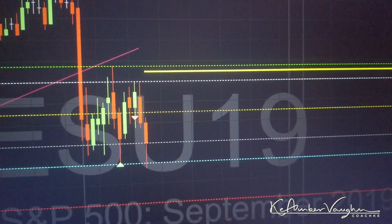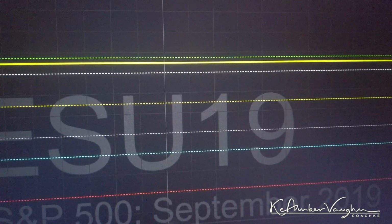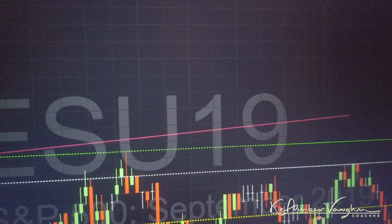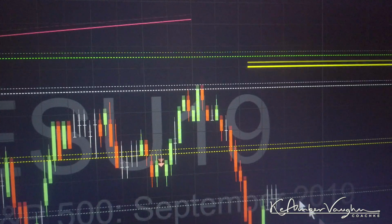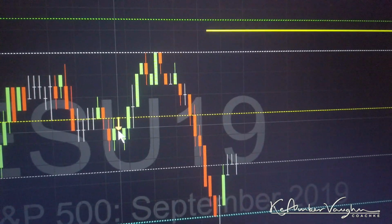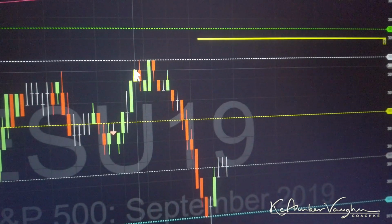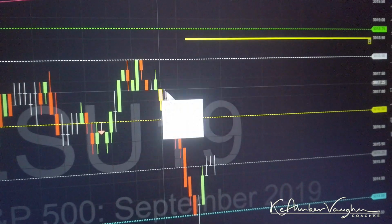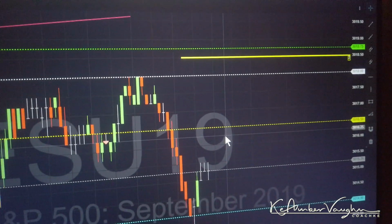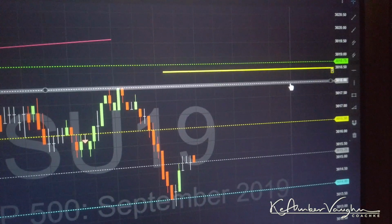Actually, let's drop it to a 1-minute candle. Okay. So, you see I got out here because of what that indicator said. And you see it came all the way up to my level of 30.18, and it came on down. Now the levels that you see right now, these are the old ones. I'm sorry, I haven't switched it yet.